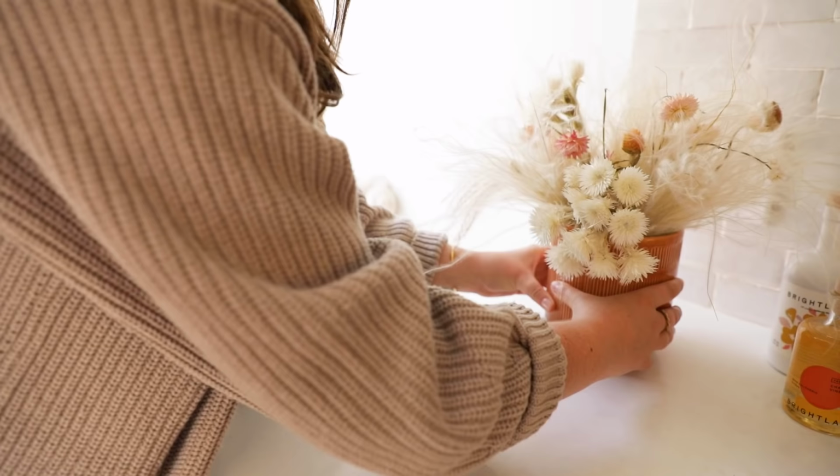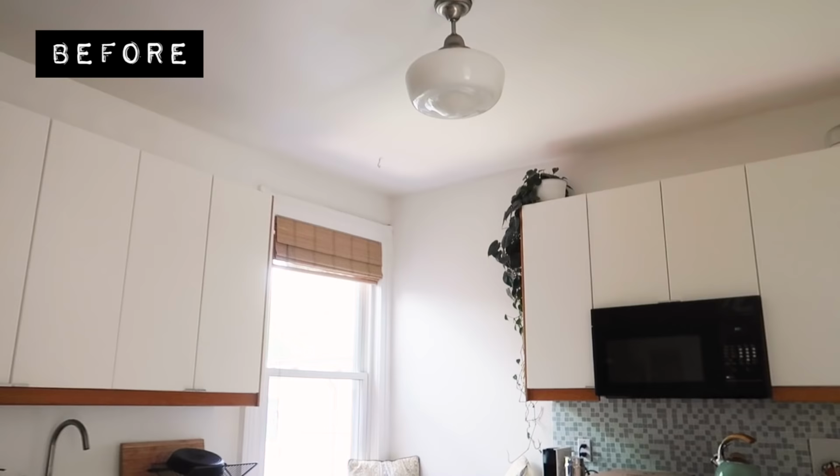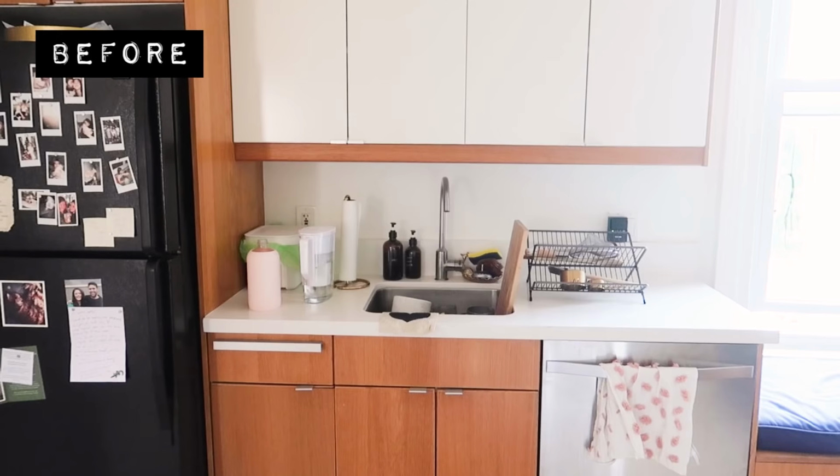Are you guys ready to see what this kitchen looks like? Let's take a look at what it looked like before. We had that classic renter backsplash. Our cabinets were wood and white, filling the space above the sink. Okay. This is what the kitchen looks like now.